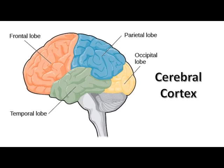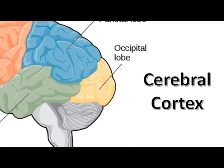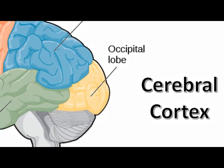Pain information from the body is processed in the occipital lobe, along with visual attention and perceiving objects. The occipital lobe is across this area, that place, that area where you feel it's starting to curve in. That's the occipital bone.